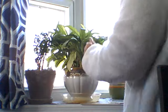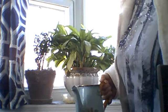So I'm going to go ahead and water Jill's plants. I won't put too much water because I know she doesn't like having a lot of water in her plant, so I respect that. This is her jade plant right here. Put a little bit of water in it. Every time I touch it, the leaves fall off of it.